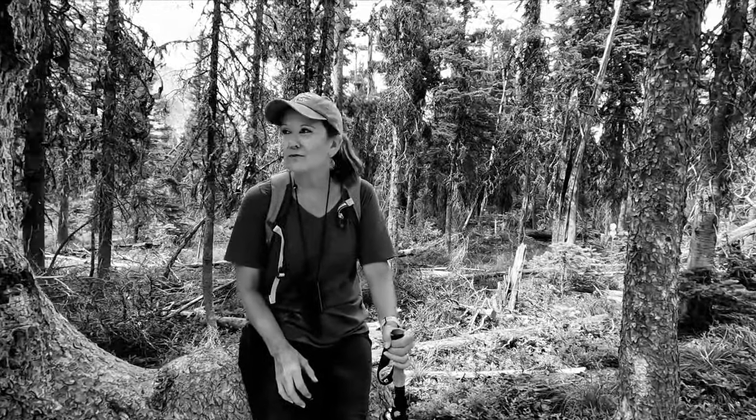Danny, I found a natural chair in the woods. It's a tree that's in the shape of a chair.